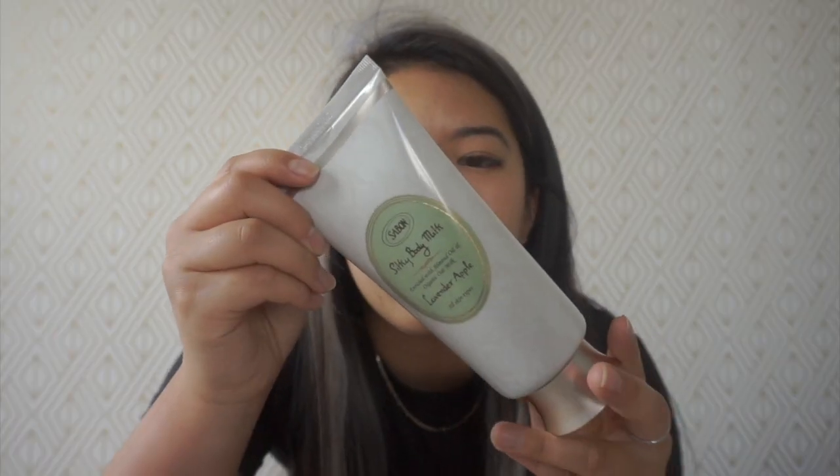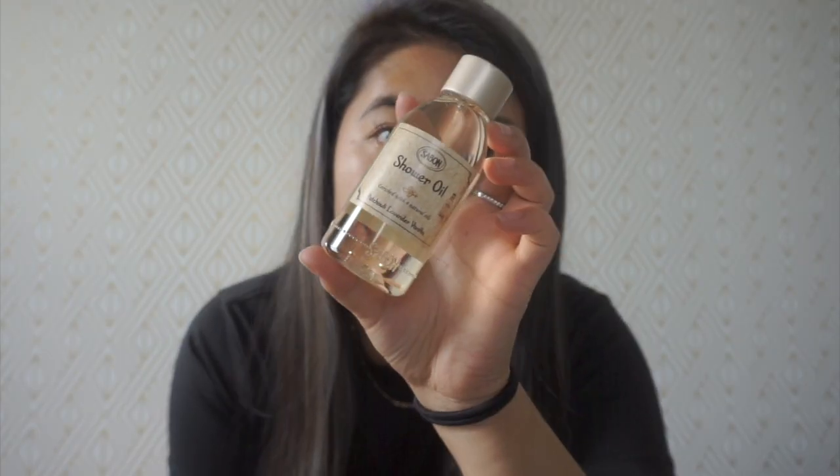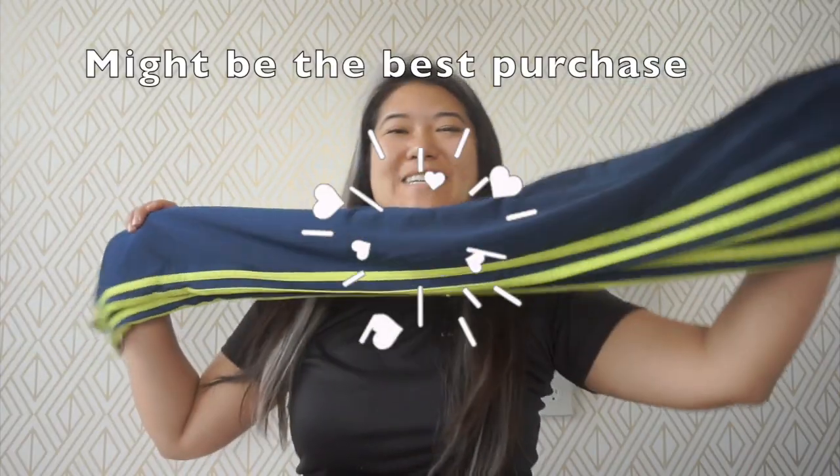So we got silky body milk. It comes in this box and there's a good amount in here. It's enriched with almond oil and organic oat milk. Oh, I also got scented and patchouli lavender vanilla. This one smells amazing.